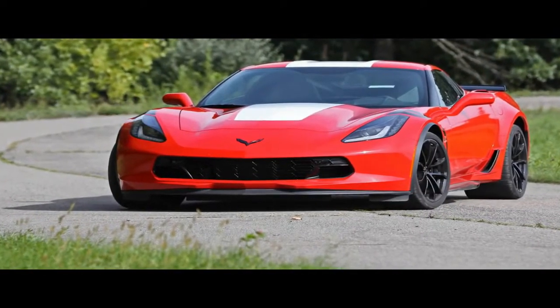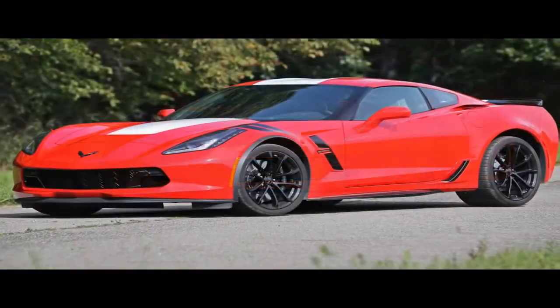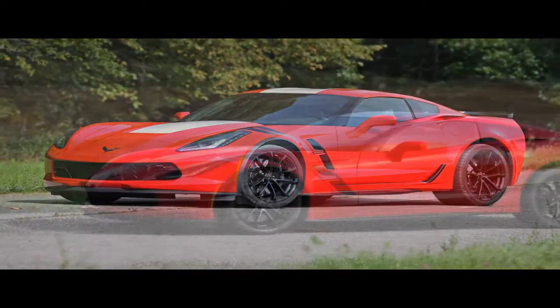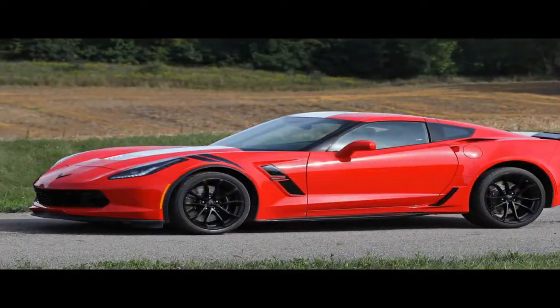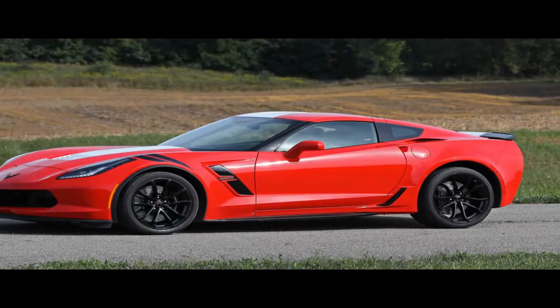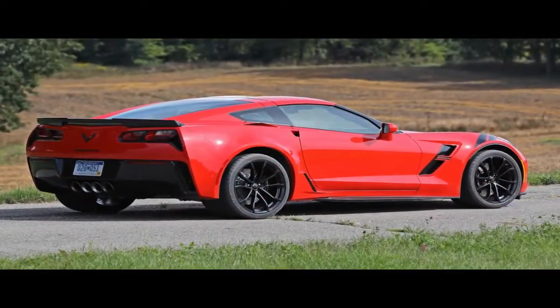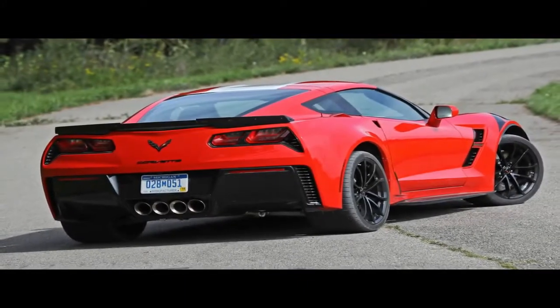Even without the Z07 package, which we tested this summer, the standard Grand Sport is anything but base. Both it and the GT350 made our 2017 10 Best Cars list. Whether they continue to win such honors is a whole other question, and certainly not one that will be answered on a single street corner.